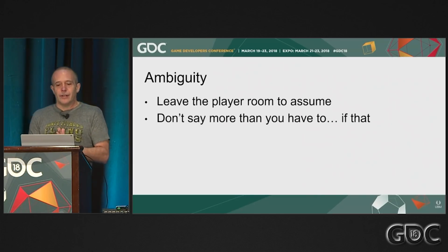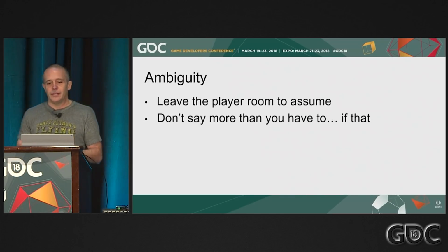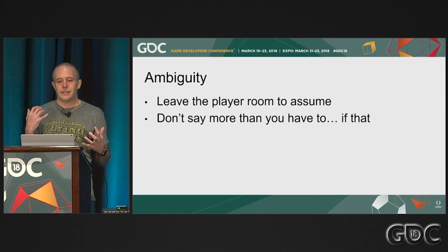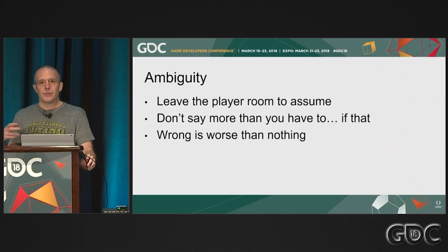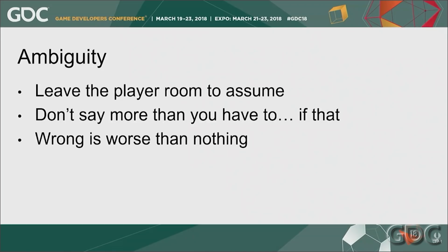One last quick note on ambiguity. Something that should be obvious, but that we discovered over time, is that wrong is almost always worse than saying nothing. As designers, we have this natural tendency to want to tell the player everything. We want to make sure you're getting all of our genius and you don't miss any of it. But if we explain something that the player had already projected their own narrative onto, similarly to my example of using real language, and we get it wrong, then the player's story collapses and the magic just disappears.